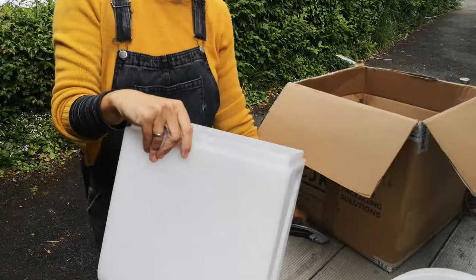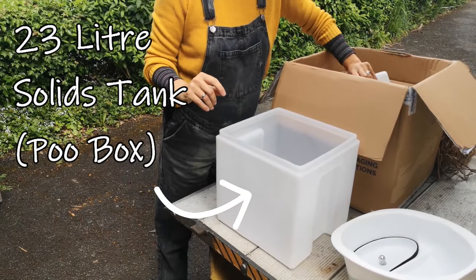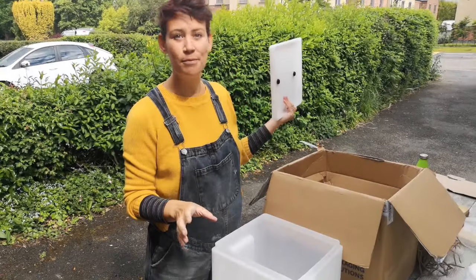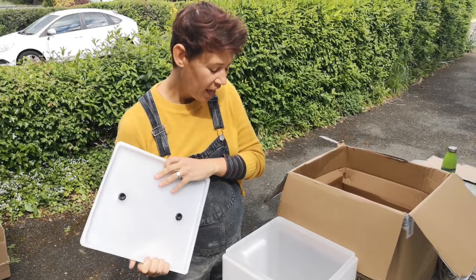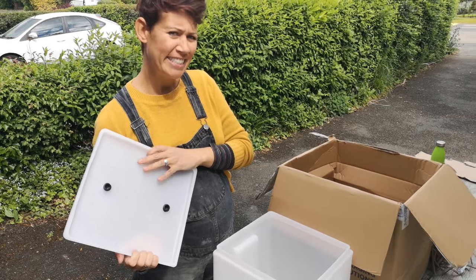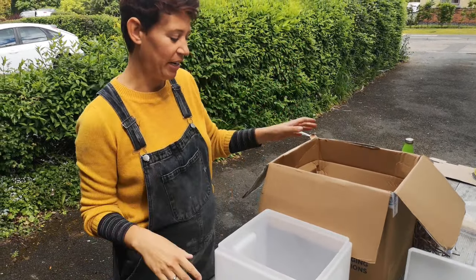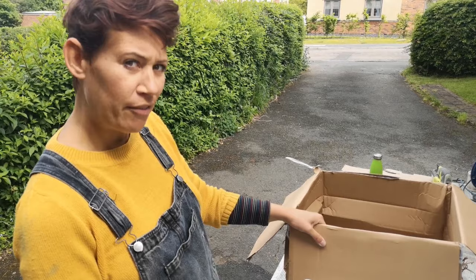And here's the poo box. Wow, that's a lot of poo. Go in here, and then you cover it over with some sawdust or hemp or other substrate, and it just composts down so that your poo becomes useful eventually if you treat it properly and heat it properly. Just put it on the garden after about a year, but we won't.